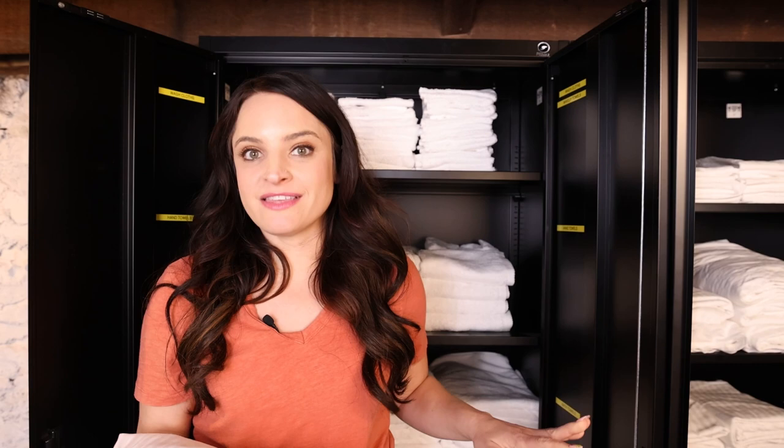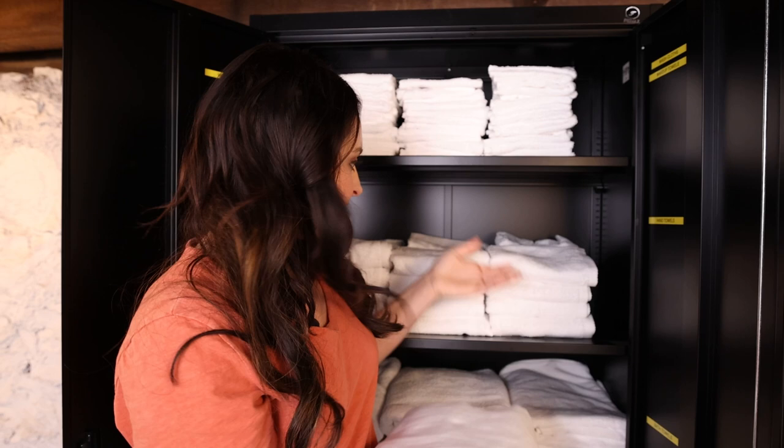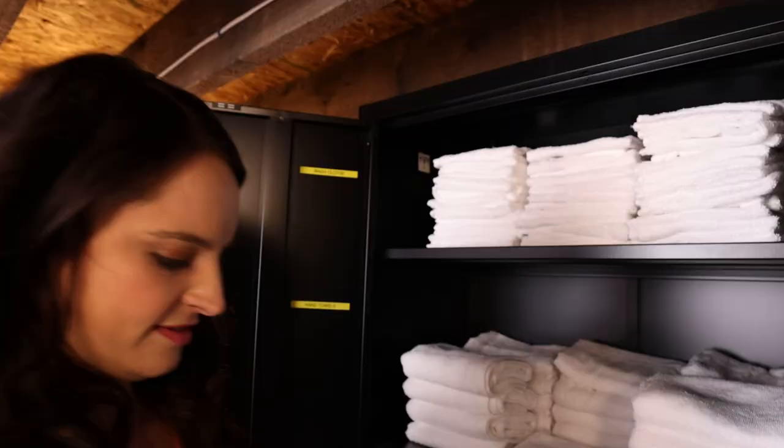Oh, linens, bedding, what sizes, what should I buy, what matters, how do I store it? I feel you. There are so many things to think about when it comes to the thing that you're really selling, right? A good night's sleep in between some sheets, and then they've got to take a shower. This stuff matters. So we're going to share with you our favorite tips and tricks about storage, about linen selection, and how to make it really simple.